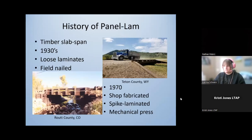So, a quick history of the Panalam technology, and a quick rundown of the timber slab span history. Back in 1930 is when Wheeler, so my email address is npeters@wheeler1892.com. I say that as a sidetrack because 1892 is the year that Wheeler was founded. Back in the 1930s, a lot of these timber slab span projects that Wheeler was supplying, they'd be shipped out as loose laminate boards, with a lot of field nailing and fabrication in the field, but essentially the engineering that went into this type of design was more or less the same.